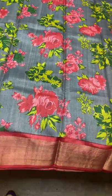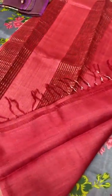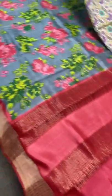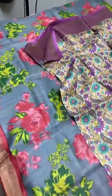And we have red borders, red pallu as well as red blouse piece. It's a beautiful shade of red. Take a screenshot. 5450 is the price plus shipping.